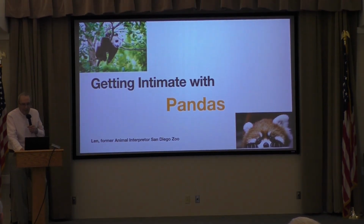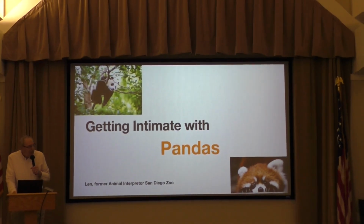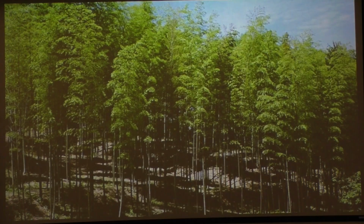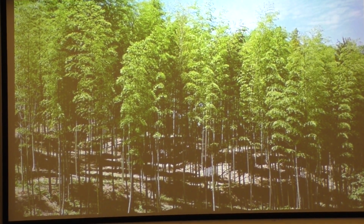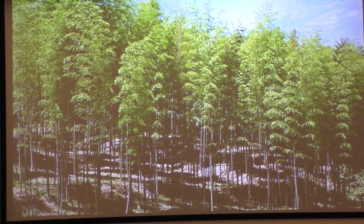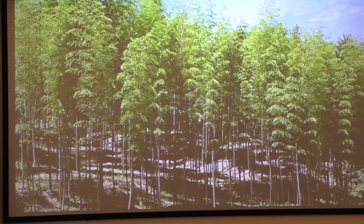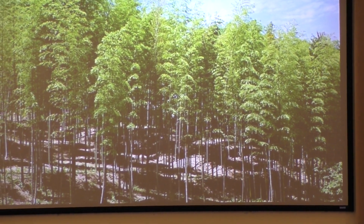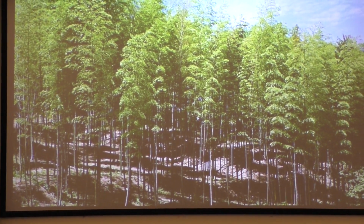So today we're going to get intimate with not just giant pandas, but also red pandas. But before we start talking about pandas, there's bamboo. And we're looking at a bamboo forest that has been replanted as part of helping to save giant pandas from going extinct.